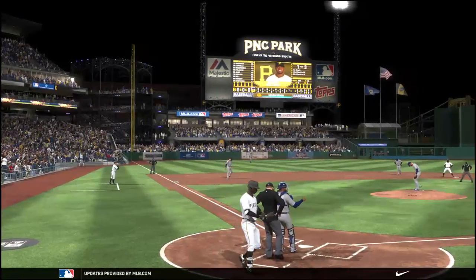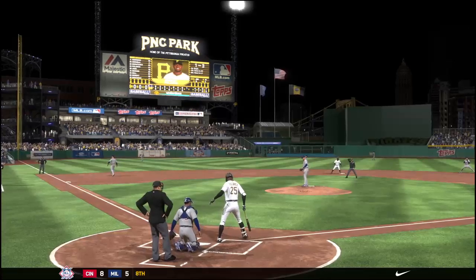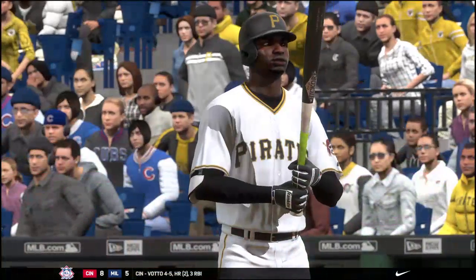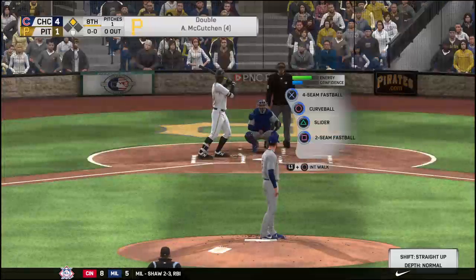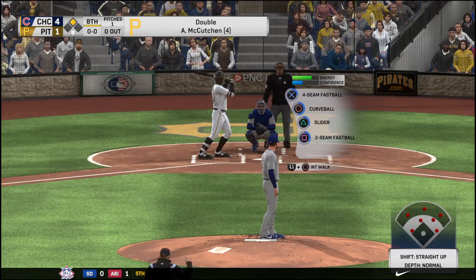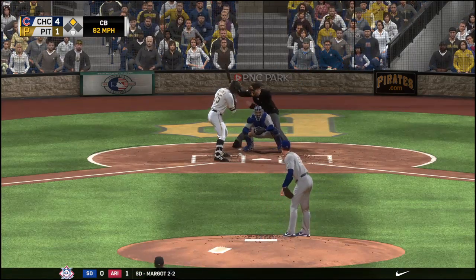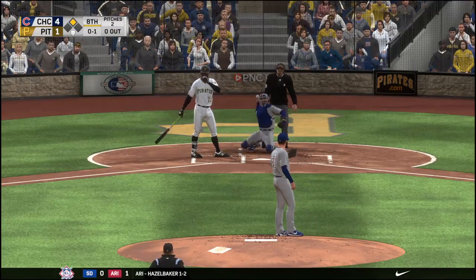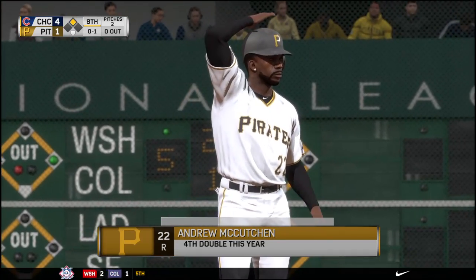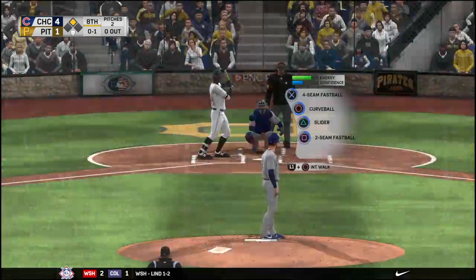Here's Gregory Polanco, and he's got to get on base any way he can with that possible tying run behind him in the on-deck circle. First pitch of the at-bat on its way. Looks at a curveball over the inside corner. Well, we'll give you a look there at the graphic. It's his 4th double here in this early part of the year.